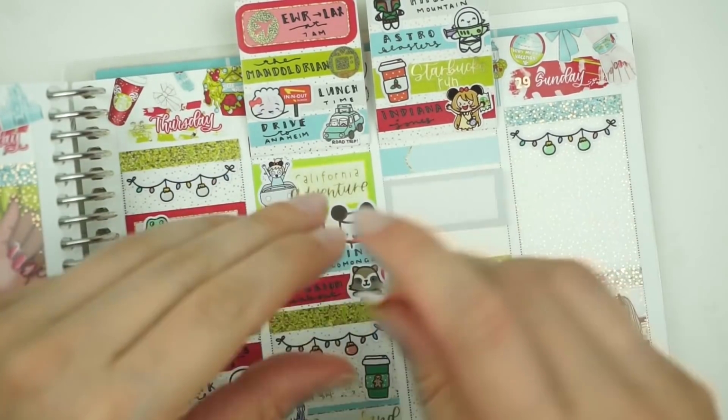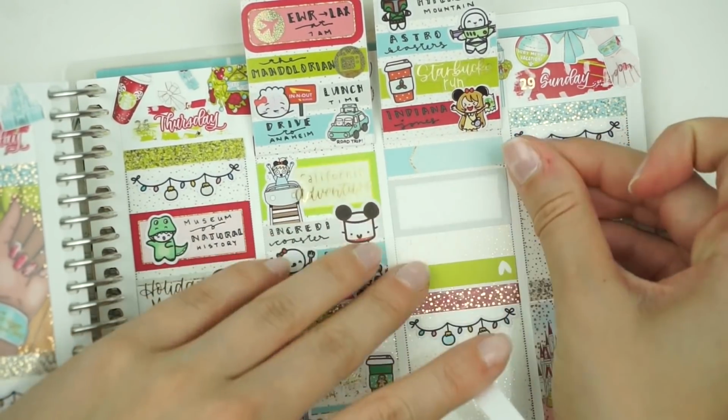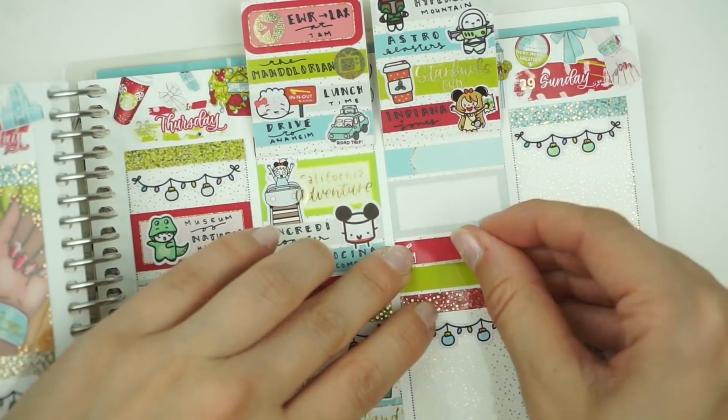And then we headed on over to Galaxy's Edge because this is the day that I was going to make my lightsaber and Kelly was going to build her droid. Yeah, so while we were walking around, because we got there early, I tried blue milk, which is weird.